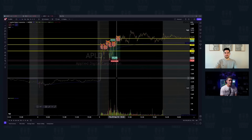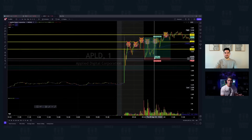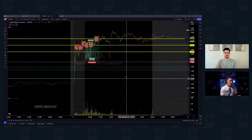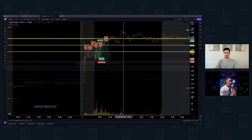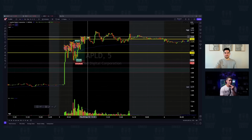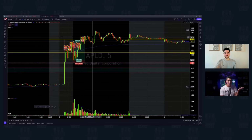APLD ended up being a nice multi-day. So here's what's great, right? We get these key levels from day one. Well, I like to let them, especially if I'm missing day one moves. What was the high here? Look at the high, and even look at this day one, for example, the range on this. If you look at the range through high of day, right? You had another 50 cents or so there. But the meat of the bone here was all sub high of day.